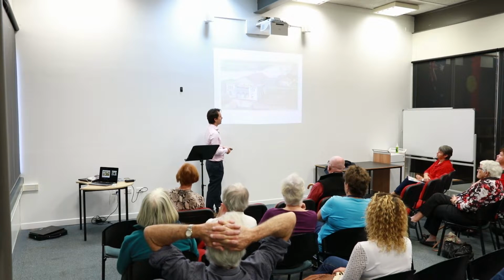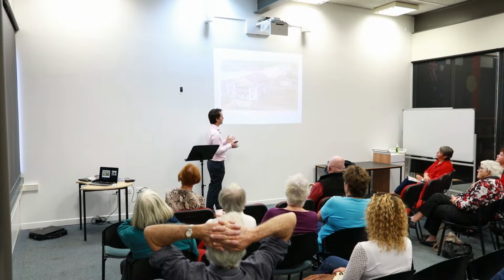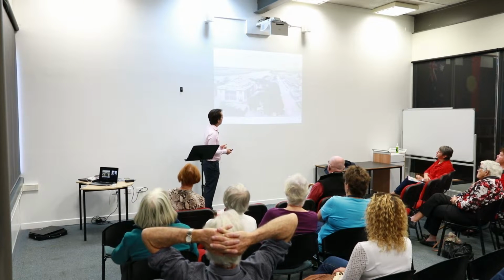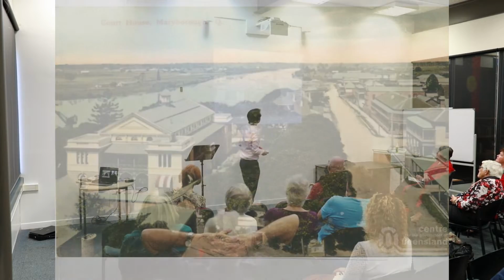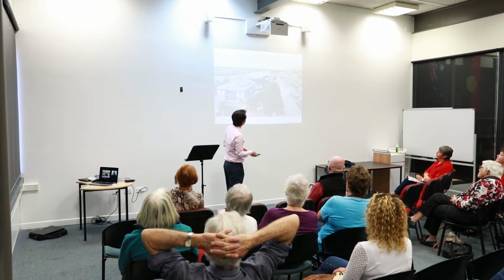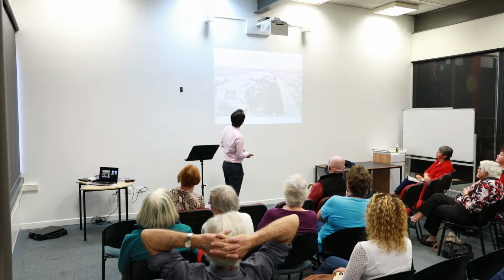It wasn't until the 1930s that the state government office building was built on that site in the interwar Georgian revival style. And this is a little bit later, obviously, and shows the planting up of that front garden to the courthouse and much of Wharf Street, including the Bank of New South Wales, the Customs House Hotel. This is obviously after 1901, because you can see it's got the new Customs House residence, perhaps.